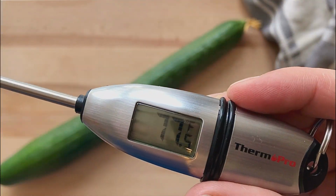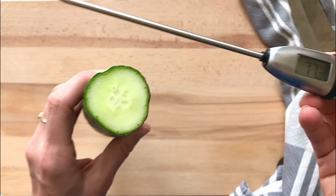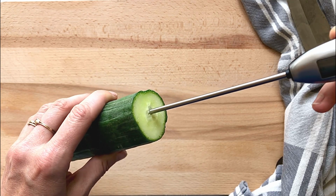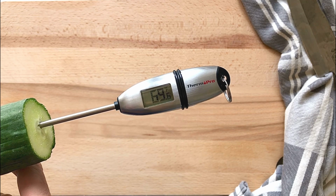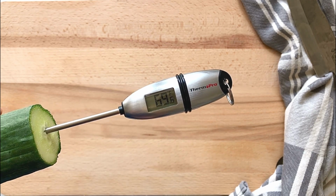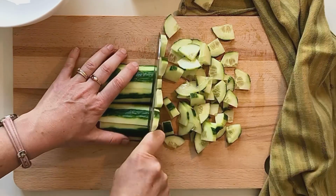Here's a room temperature cucumber. The outside temperature is 77 degrees. And the inside temperature of the cucumber is, I feel I'm hurting it, 69 degrees. That's a difference of 8 degrees. It's not 20, but it is cooler inside a cuc. Now that's cool. Cucumbers are amazing.